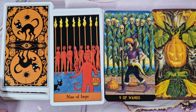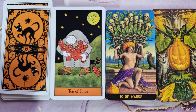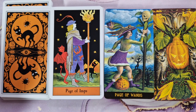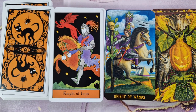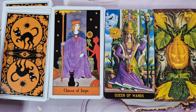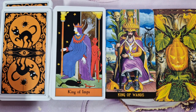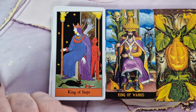Nine. A ten. The page. The knight. The queen. And the king of wands, or imps. I'm just going to move these to the side now, so the camera doesn't get confused about what to focus on.